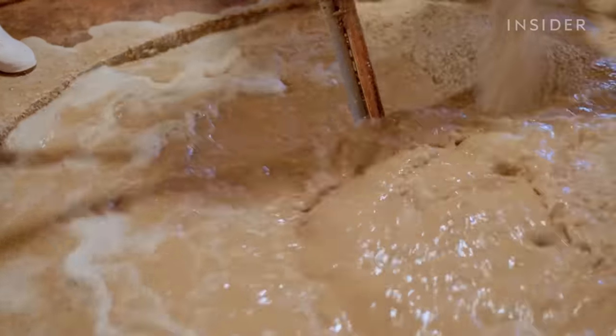That balanced umami flavor is what chefs like Hitoshi Kishimoto are after. He's been running his restaurant Koyomi in Shotoshima for 5 years. For almost every dish, he cooks with naturally fermented soy sauce, including Yasuo's brand.